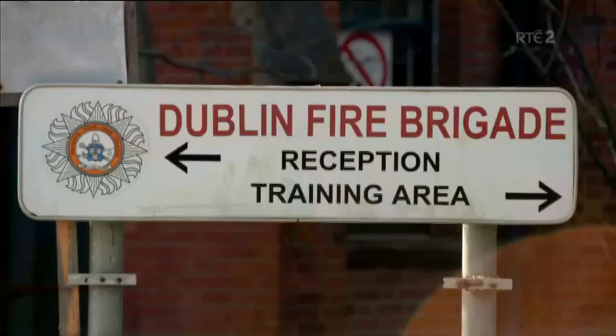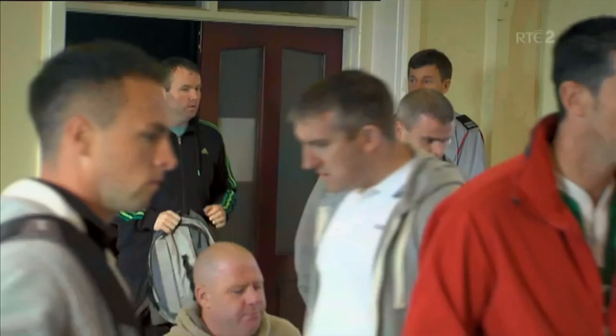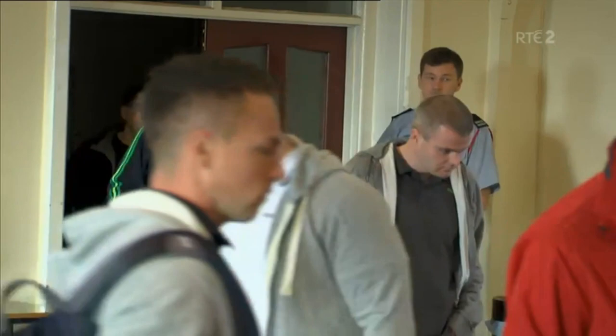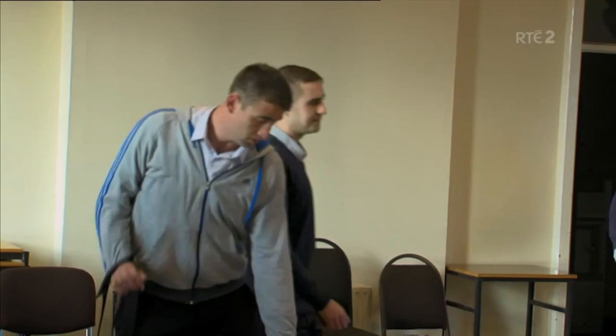Today is a landmark in the lives of 25 people. For the first time in 5 years, a batch of fresh-faced recruits will assemble here at the O'Brien Institute and discover, over the next 6 months, if they have what it takes to be Dublin firefighters. This day has been building up for months. You're excited, but you're nervous. You're just, I suppose, a bit of fear as well, like that you're going into the unknown.